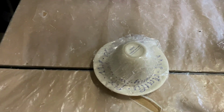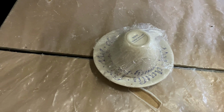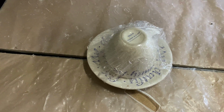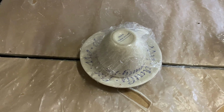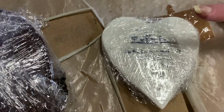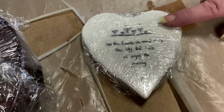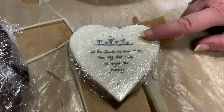We've got this Whittard of Chelsea Wisdom in a Cup espresso cup and saucer going out today. That cost £1 about 4 months ago and sold for £13.99. I think that was from a charity shop at that price. Then we've got this East of India Friends We Meet coaster. That cost 35p in a job lot from auctions, taken 10 months to sell for £4.79 plus post.